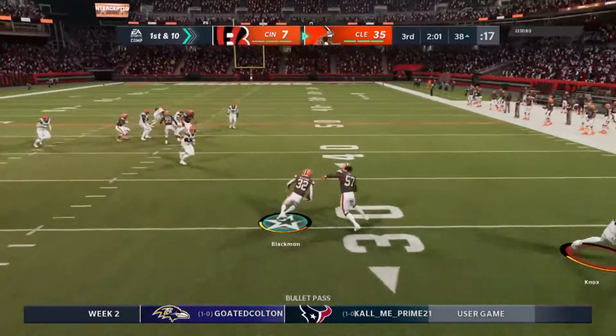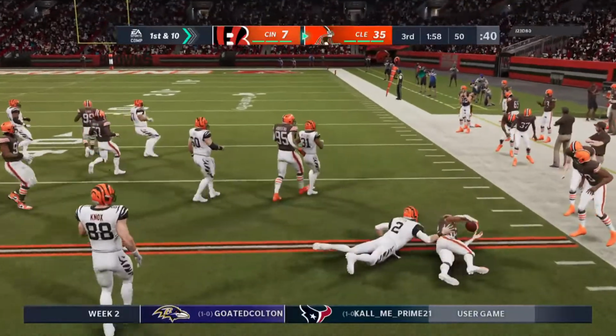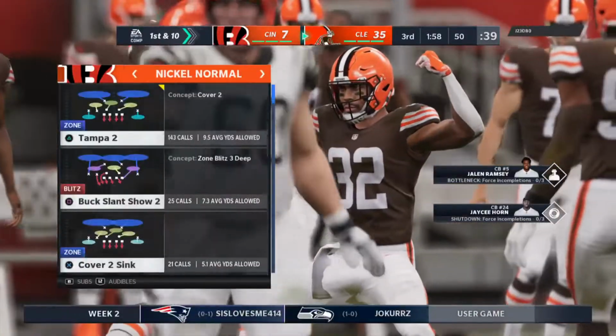And for the fourth time tonight, it's an interception. Picked by the rookie Julian Blackmon. And he will bring this all the way back out to midfield.